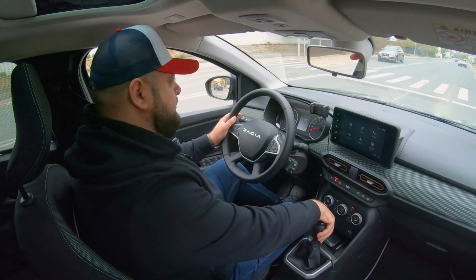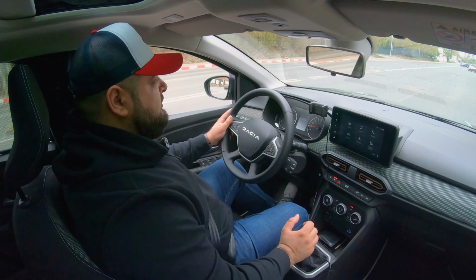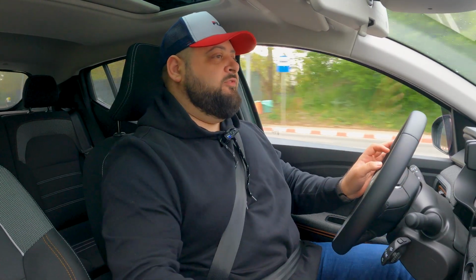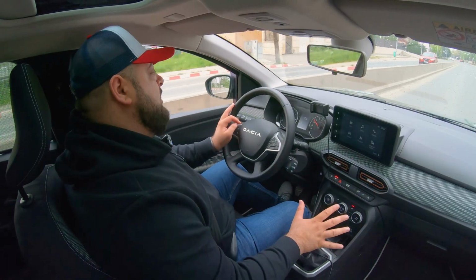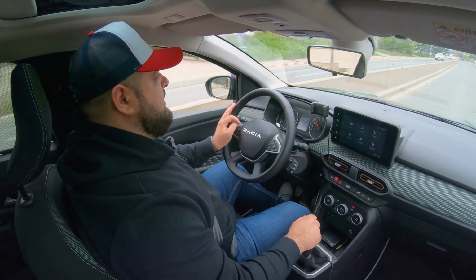So we have a McPherson setup up front and a semi-independent setup at the back, which does soak up the bumps pretty well. And it is an incredibly silent suspension too. I can't really say the same thing about the overall sound insulation of the car, but this is a Dacia model after all, and we have to keep that in mind, because it cannot offer the same level of refinement as a 7 Series, for example. But yeah, at higher speeds, you do hear a lot of noise coming into the cabin.